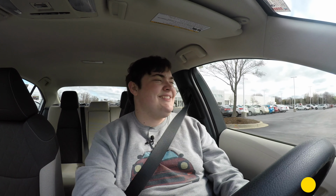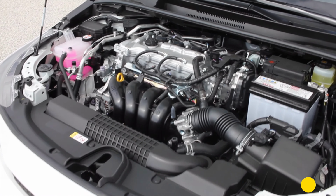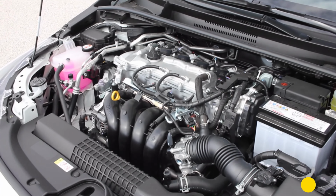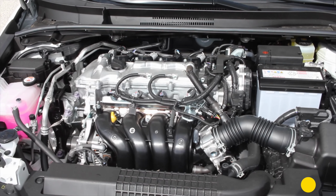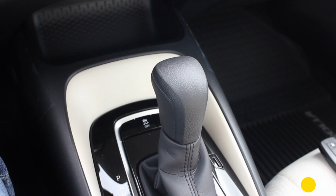Now up front in the gasoline only Corolla, we do have a 1.8 liter. Now this is the LE, and you actually can get a 2 liter if you go up the higher trim levels, but this is the 1.8. It's the same 1.8 liter that is in the hybrid, and the gas engine is also paired to a CVT.